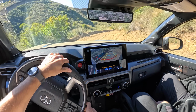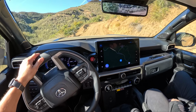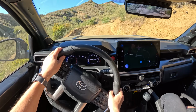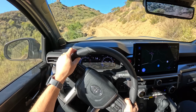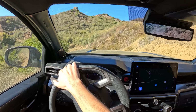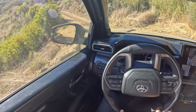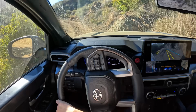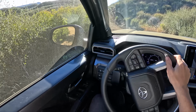For sure. All right, into second. Into third. 10 miles an hour. Had good pickup. Yeah, good torque on that. Not bad. I think it peaks, what'd you say? 15, 16? Yeah, it's really low on the torque. There's a boost gauge, yeah, on one of these menus.